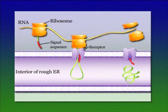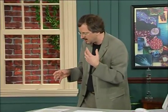This idea could be tested now by adding endoplasmic reticulum to our cell-free system. So we're adding the messenger RNA, we're adding ribosomes, we're adding amino acids, and now we're also going to add some intact endoplasmic reticulum in our test tube. And when we do that, we find that the proteins that are synthesized now indeed are the same length as the proteins normally synthesized by the cell. In other words, those first 20 or so amino acids have been removed by the endoplasmic reticulum itself.